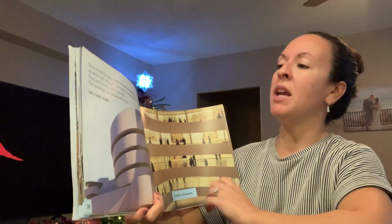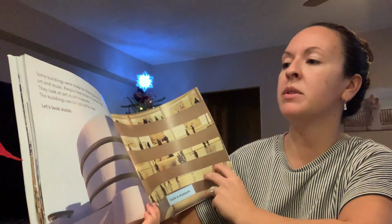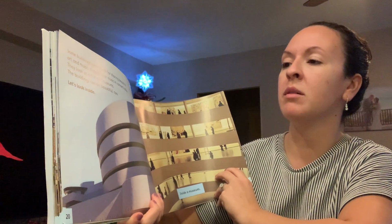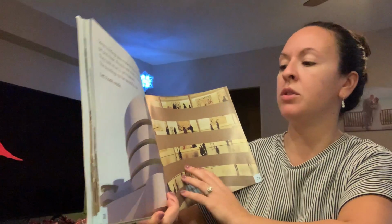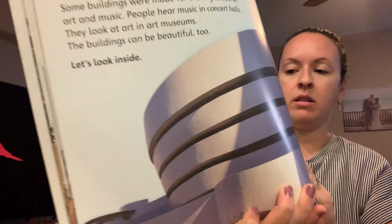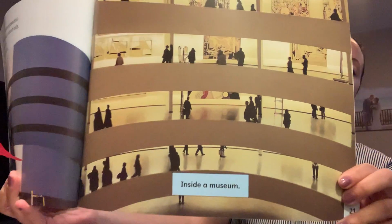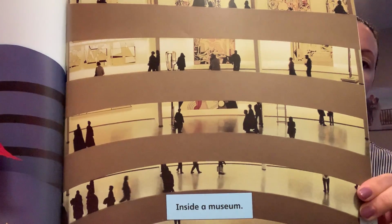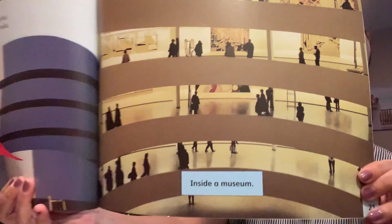Some buildings were made for sharing beautiful art and music. People hear music in concert halls. They look at art in museums. The buildings can be beautiful too. Let's look inside. This is inside a museum. Have you ever been to a museum before? And what did you see inside?